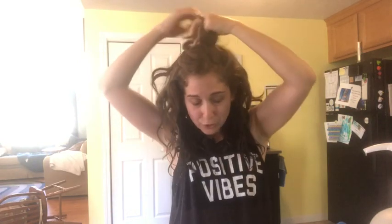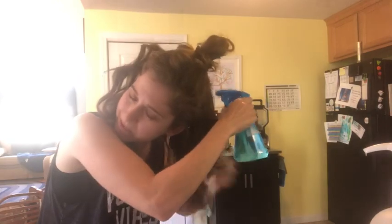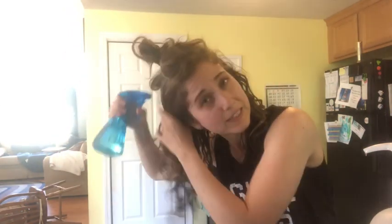A big thing about this too is not touching your hair all the time, which is a huge thing for me to get used to. I'm always playing with my hair. But if you have curls or waves, you really want to leave them alone. So me doing that video before this, touching my hair, I'm not sure how good this will work. But it will look better than it did without doing it, right?